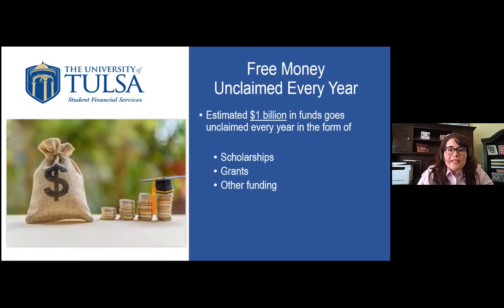That equates to about $1 billion in funds that goes unclaimed. This is in the form of scholarships, grants, and other funding the federal government offers, and it just goes unclaimed because nobody's applying for it. This is free money that you don't want to leave on the table. So again, I encourage you, every single year, you've got to fill out that FAFSA. That needs to be the very first thing that you do.